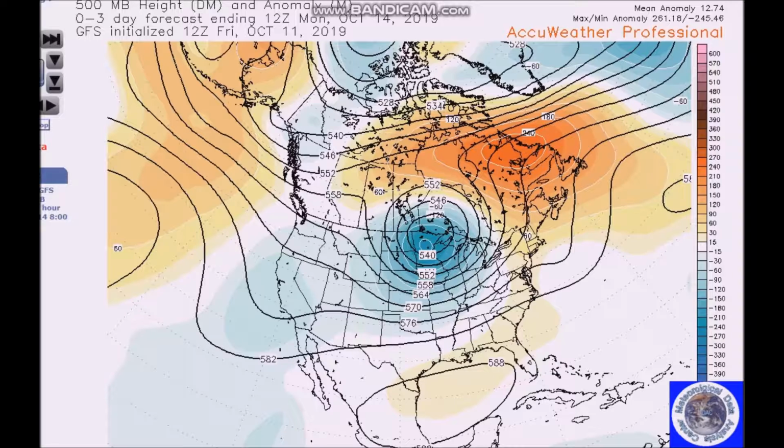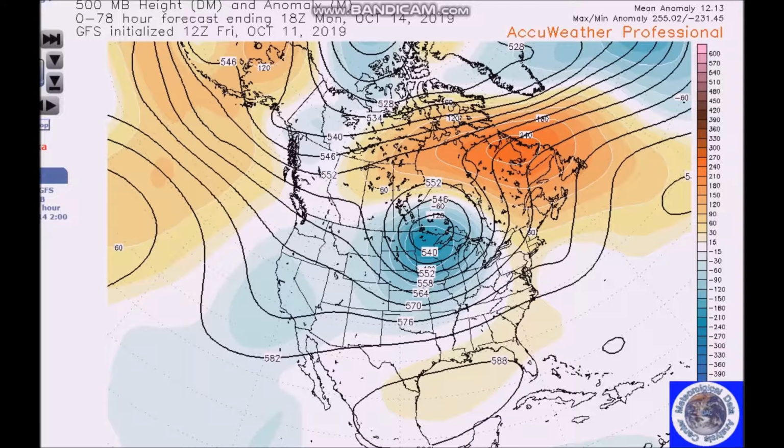Click on to long-range weather forecast discussion for October 14th to the 26th. October 14th to the 18th: we have a ridge here near the Aleutians, a trough from Alaska into the northwest, and an area of below normal heights across the northern states. Here's our upper low that would be moving across the Great Lakes region, and we're going to talk about that.